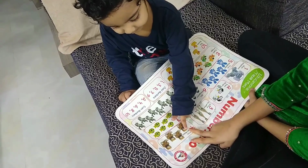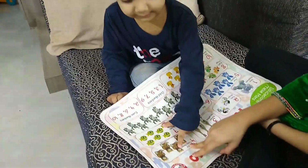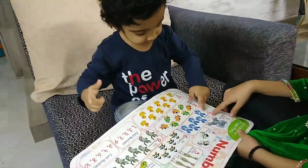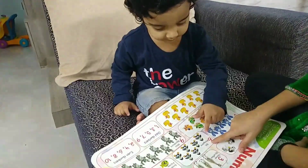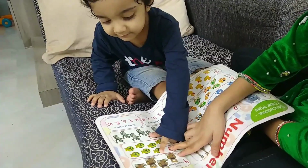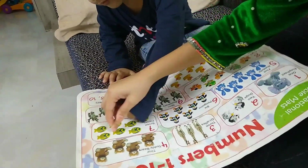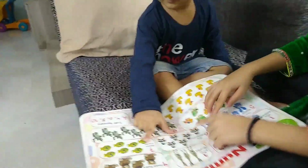Miggy baby can now recognize some colors, he can recognize some numbers and also repeat them, and also he can recognize some of the alphabets. Four teddy bear. Yeah, four teddy bear. So if you haven't started teaching your baby numbers, alphabet and colors, you can start right now. One fish, two fish, three fish, four fish, five fish, six fish, seven fish.